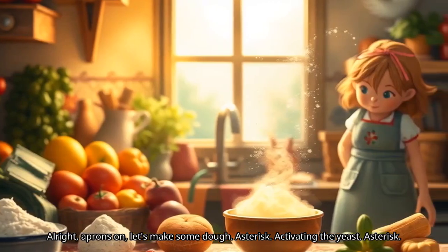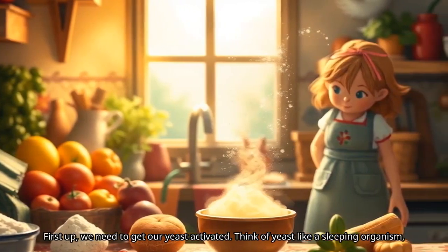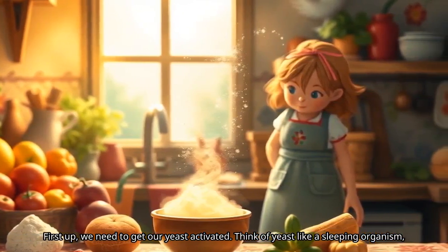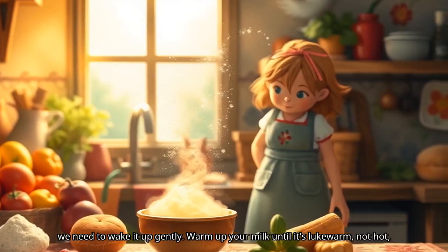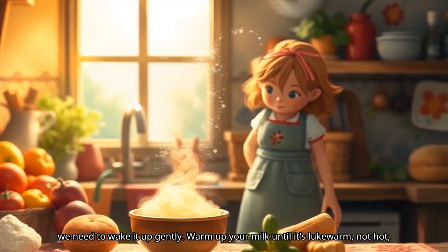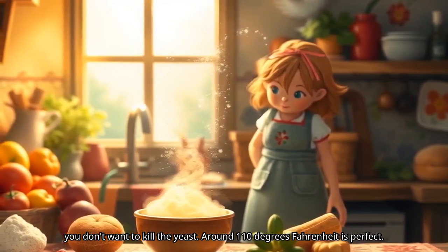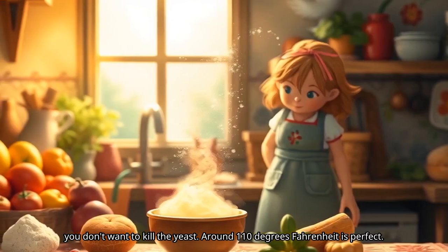Activating the yeast. First up, we need to get our yeast activated. Think of yeast like a sleeping organism. We need to wake it up gently. Warm up your milk until it's lukewarm. Not hot. You don't want to kill the yeast. Around 110 degrees Fahrenheit is perfect.